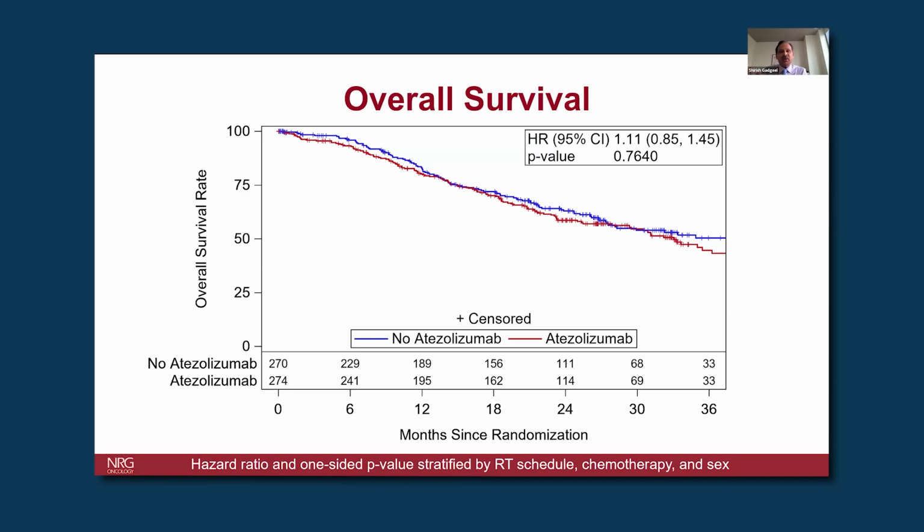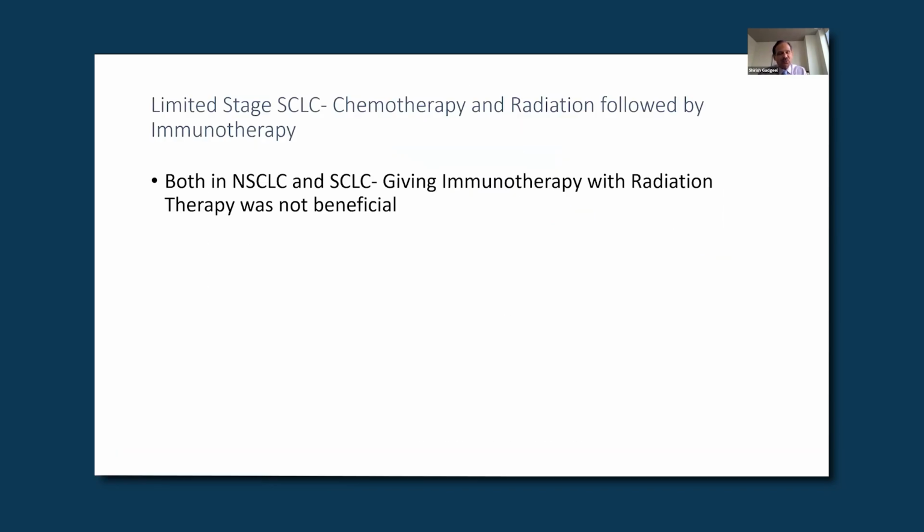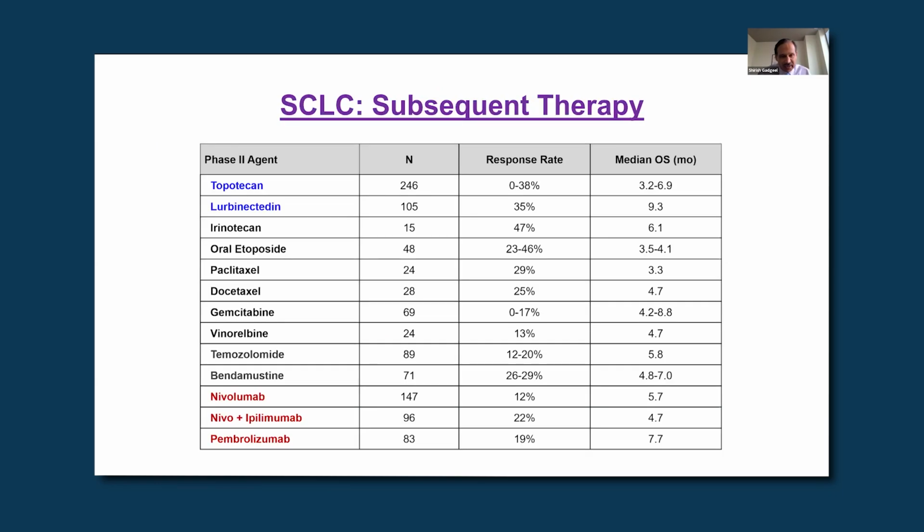But if you gave immunotherapy after chemotherapy and radiation, you do see a survival advantage. There are things that are speculated upon why this may be true, but we don't know the exact reason. I just wanted to mention that in both non-small cell lung cancer and small cell lung cancer, generally we want to do immunotherapy after chemotherapy and radiation, but not during radiation.